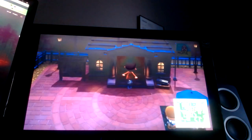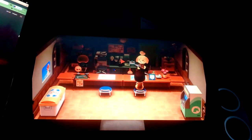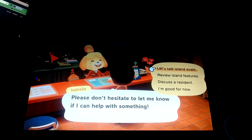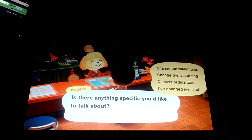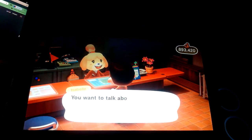Alright, I got some bells. Hang on, let me talk to Isabel about the bell ordinance thing. Hope this fee isn't gonna be like every single time I do this. Yo, guys! Isabel! Might also talk to Tom about the expansion thing. Okay. Review island features. Not changing the tune or the flag. The flag is staying. Discuss ordinance. And I can't really think of any other tune, so I'm going for Megalovania.